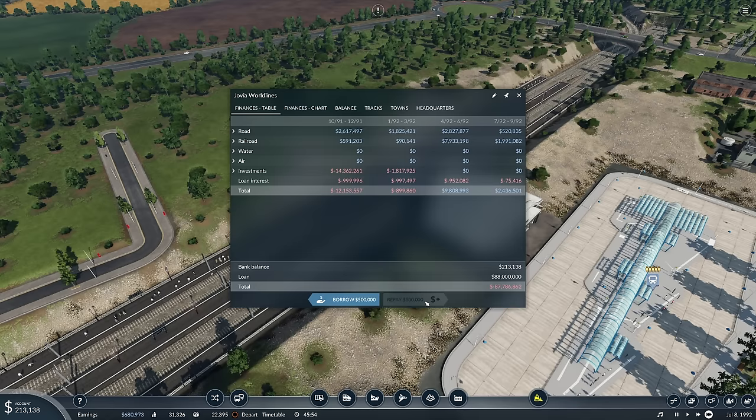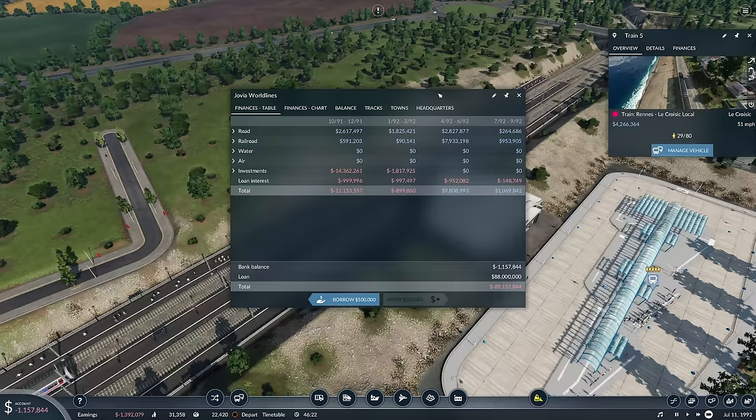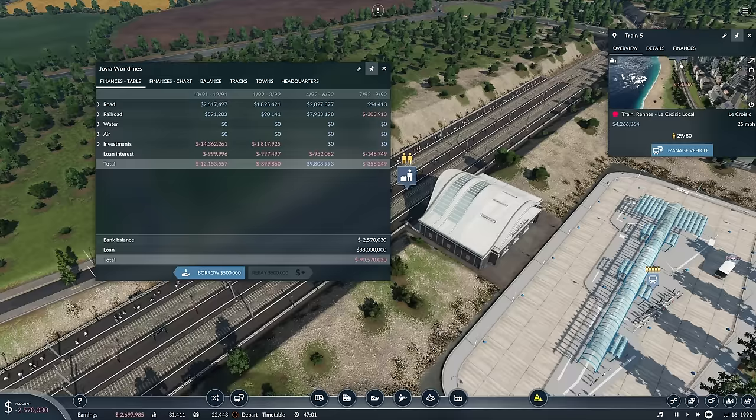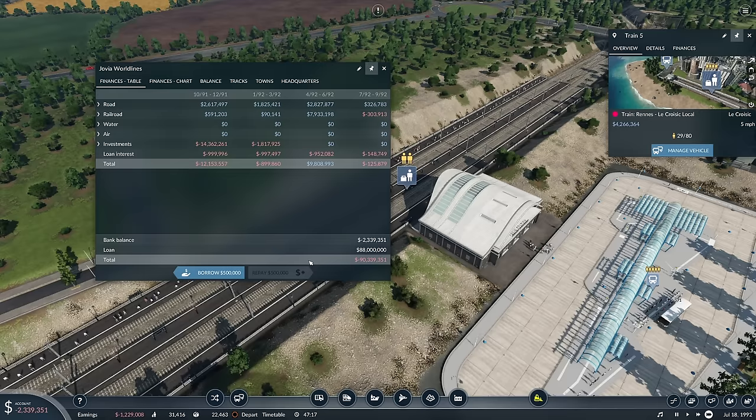Let's just have a look at that Le Croisic local. We're going to need four trains on this, aren't we? An absolute minimum. We can pin that, actually. We'll pin that so we don't accidentally get rid of it, because we want to keep an eye on how he's doing. And now we're down in Le Croisic. 33 passengers. That is a lot better than it was.